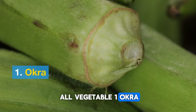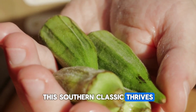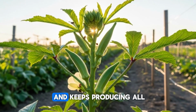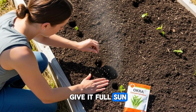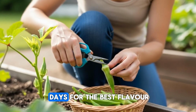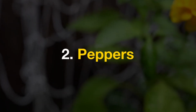Vegetable 1, okra. First up, okra. This southern classic thrives in the hottest weather. It grows tall, fast, and keeps producing all season long. Plant it from seed directly into warm soil, give it full sun, and watch it shoot up. Harvest young pods every couple of days for the best flavor, and the more you pick, the more it grows.